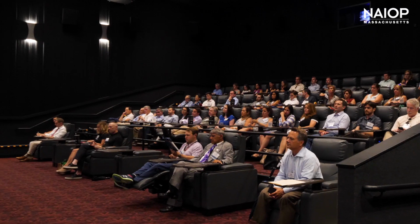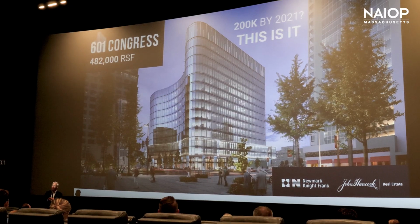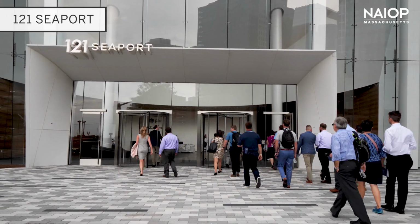The speed of the transformation of the Seaport District was unprecedented, but when you really look at this from a historical perspective, it's taken 30 years to get here. Before we came along and started building buildings and doing what we do, our partners in government invested over $10 billion in mostly transportation infrastructure, but also the harbor cleanup to open up this district.